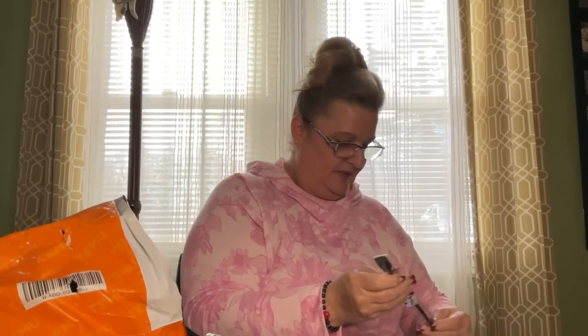You can't bend these. Nope. But the end part is flexible, the spoon part of it. Oh, no, they're both. Okay, so the end part of it is flexible. Actually, let me just take one out. Hopefully you guys can see it better. Sorry about all the glare.